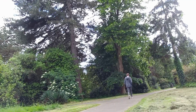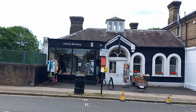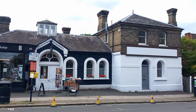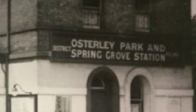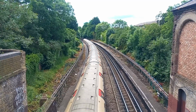I'm back beside the railway line, and is it just me, or is there old platforms down there? Well, yes, this is the original Osterley station on the branch line, Osterley and Spring Grove. It's been turned into a bookshop now, but there's some dispute over what the original station name was, because this board here, old photos show it saying Osterley Park and Spring Grove. The Piccadilly line extended down this branch in 1933, and the current day Osterley station opened in 1934, replacing the Spring Grove one. District line services continued to use this branch up until 1964.